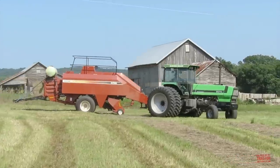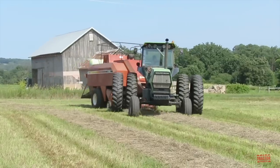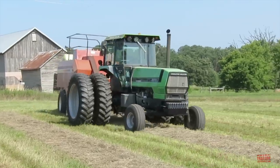This tractor is working with an AGCO HESSTON 4760 3x3 Big Baler in south central Wisconsin.